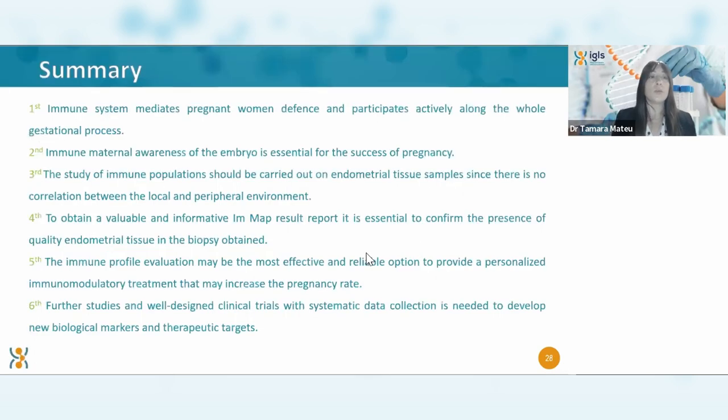And to summarize, first one, the immune system mediates the pregnant woman's defense and participates actively along the whole gestational process. Second, the immune maternal awareness of the embryo is essential for the success of pregnancy. Third, the study of immune populations should be carried out on endometrial tissue samples, since there is no correlation between the local and the peripheral environment.